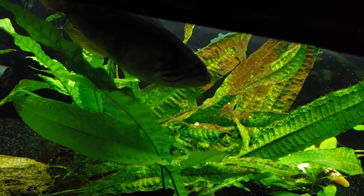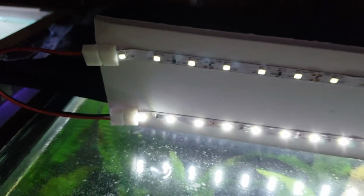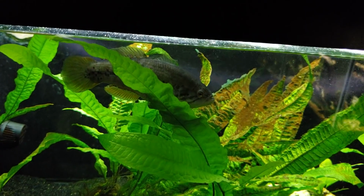It's the little strip LEDs. I don't know if you can see those little flickers and flashes in there, but it's these little strip LEDs. You can see it's kind of lit, but not really. They're sticky backed and you can put them under shelving or whatever. I just basically have stuck them on a piece of foam board, with a piece in the front and a piece in the back, and that is the grand total of the lighting that goes on this tank, and it's not very much and it's not very good.